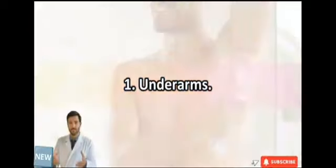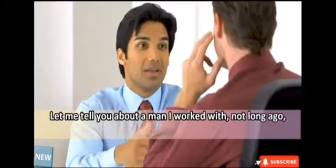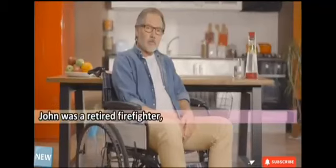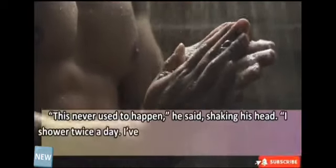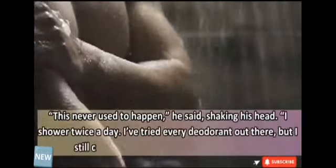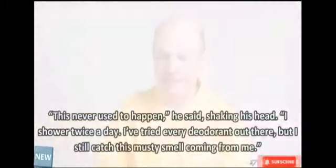1. Underarms. Let me tell you about a man I worked with, not long ago, actually. Let's call him John. John was a retired firefighter, a man of discipline and routine. He had spent decades running into burning buildings, saving lives, and sweating buckets. Hygiene had never been an issue for him until recently. This never used to happen, he said, shaking his head. I shower twice a day. I've tried every deodorant out there, but I still catch this musty smell coming from me.